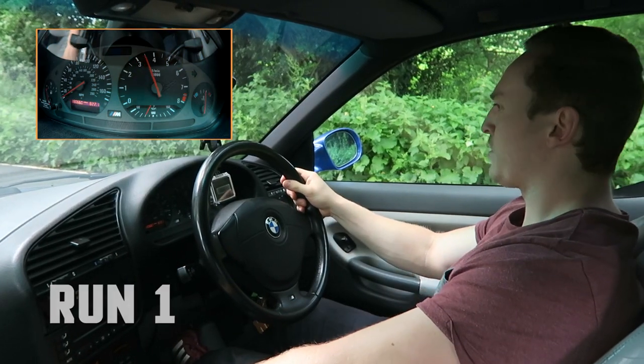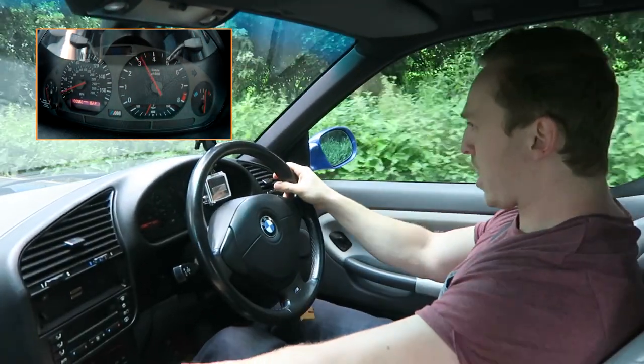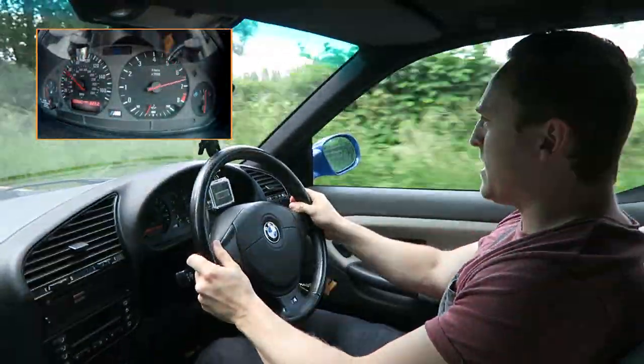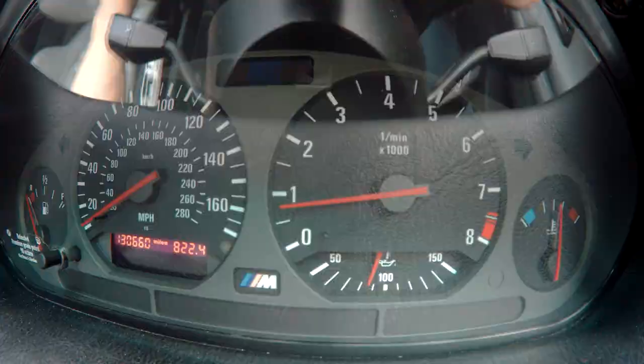Build up the revs, 3,500 RPM, 4,000, and drop the clutch. Go, come on! Foot flat to the floor. Good, that was clean. Yes, 60. Oh, that felt pretty good. I didn't feel bad at all.